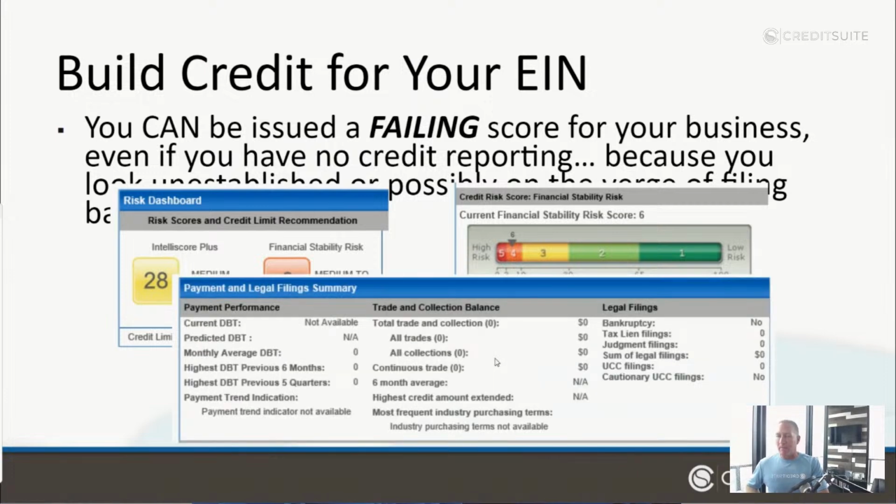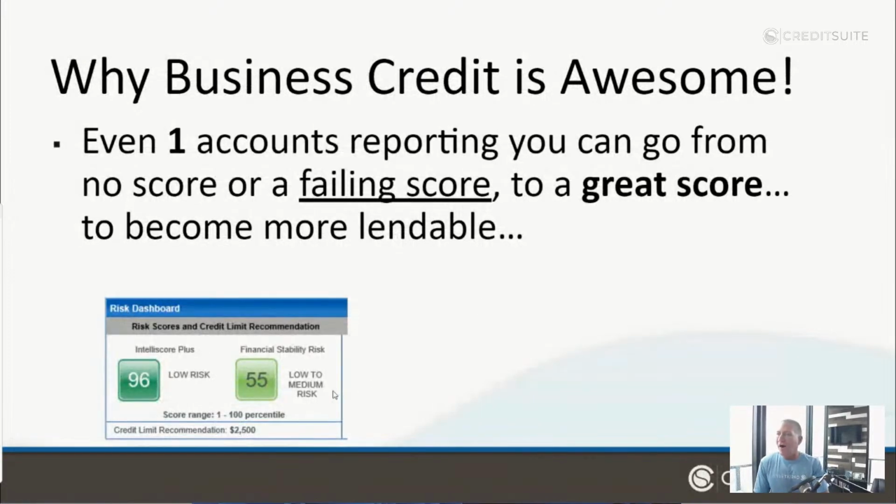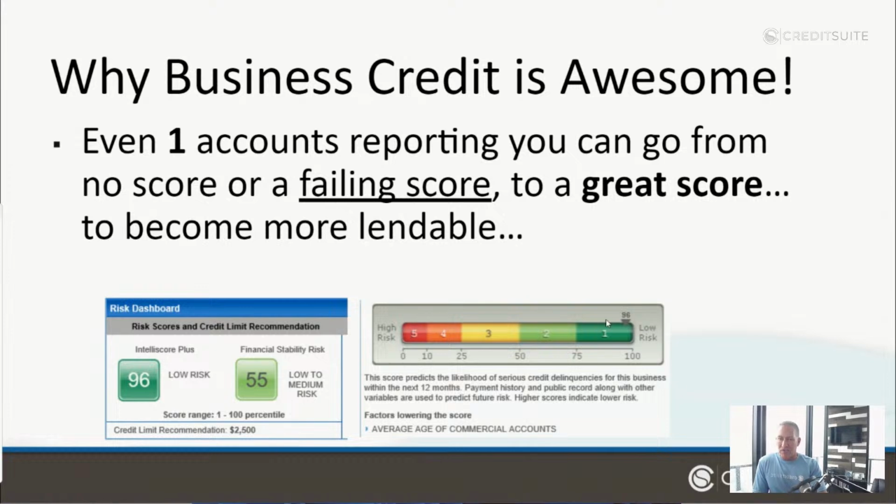But here's what's crazy about business credit. You can see there are no accounts, zeros across the board. But here's what's crazy: you can add one account to that credit report, and now all of a sudden we go from high risk to low risk. All of a sudden, the risk factor isn't the fact that we don't have enough accounts. It's the fact that the accounts aren't old enough. So we went from high risk to low risk just because we added one account to the business credit reports.